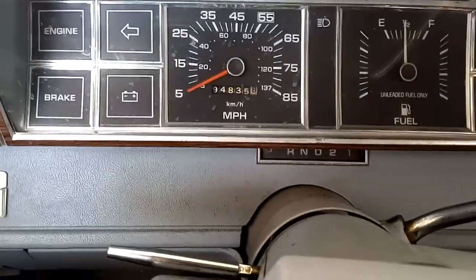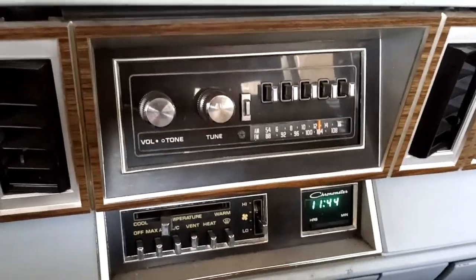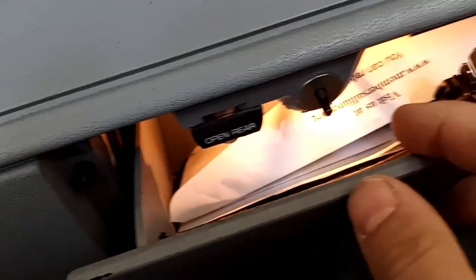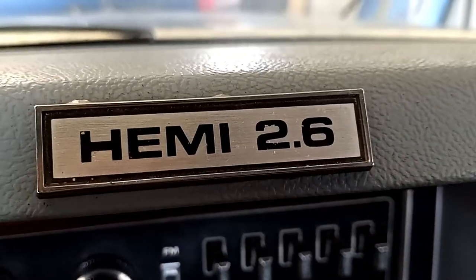It's got 94,835 miles on it, which are original, believe it or not. No rear defrost or rear wiper, but it does have cruise, which works, tilt, intermittent wipers for the front, AC, which is broken, of course, AM/FM single speaker radio, which is comical, the Cronometer digital clock. And it has the rear electric hatch release, which is super nice. And a lighted glove box. And a lighted keyway. So, a very oddly equipped first year K wagon. Oh, and of course, it's got the Hemi, folks.